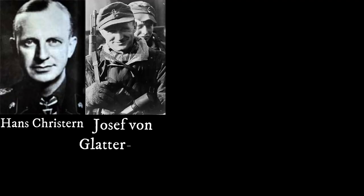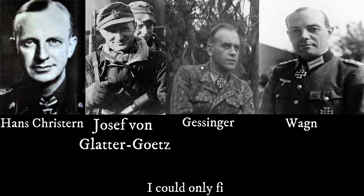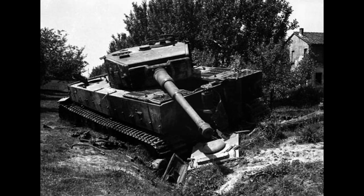He recruited Leutnant Josef von Gleiter-Goetz to write the manual. Then he recruited Obergrenadier Gessinger and Unteroffizier Wagner to do the illustrations. So as I previously mentioned, in 1943, the German panzer troops had a critical lack of experienced tankers because they'd all been blown up or were otherwise incapacitated. So these lads wrote a training manual. But I think it's best if I just show you.